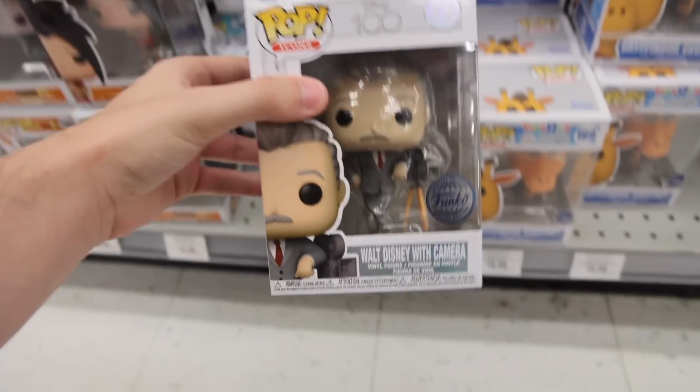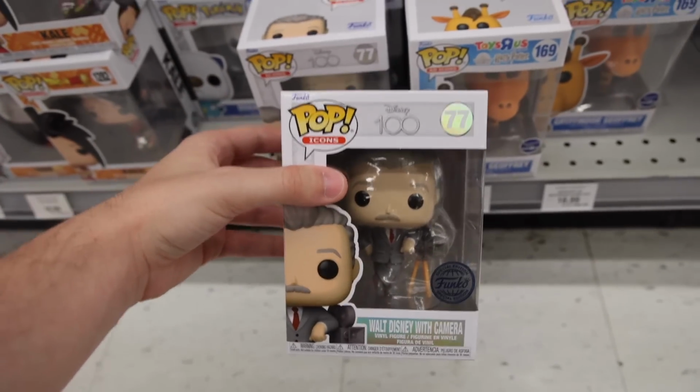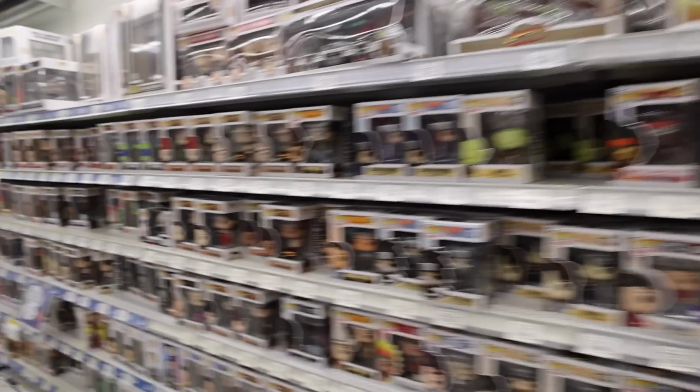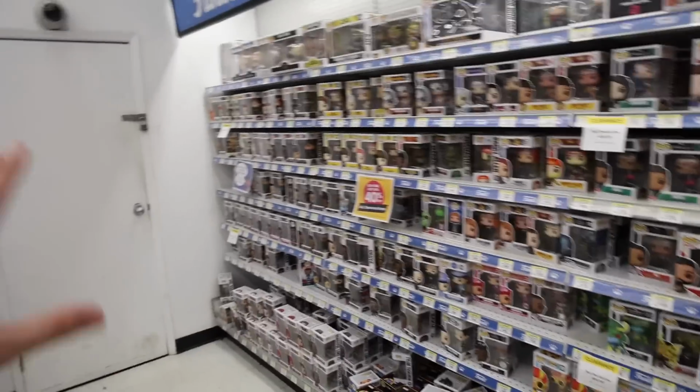The Walt Disney with camera. Now, this is one that I did get on the Funko Shop, but it's still a really neat one to see here in Canada. And so I think besides that, that's pretty much everything for here. I don't know if I need anything specifically today, but we did get a bunch over at GameStop, so I don't really mind not picking up anything today.